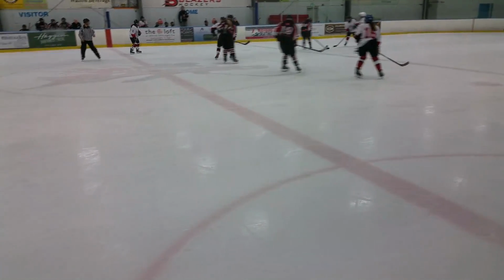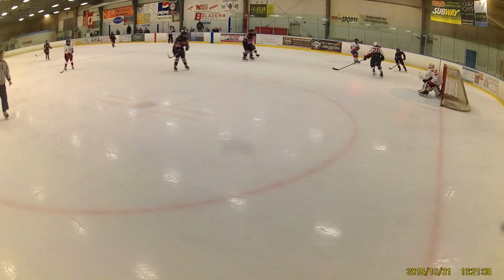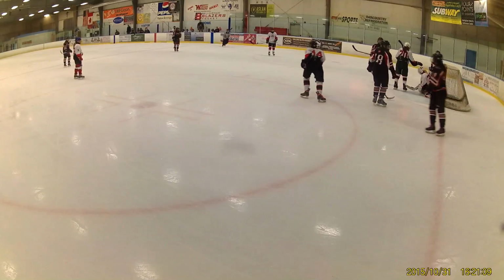14 for the Wild there. Katie taking that face off. 14 for Surrey coming the other direction. Cuts towards the middle, takes a shot. That's saved by Gabby, holds on to it.